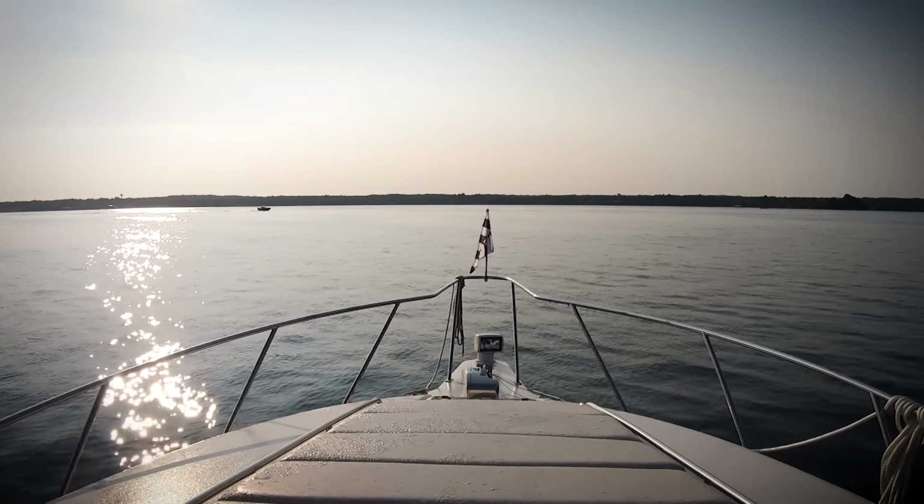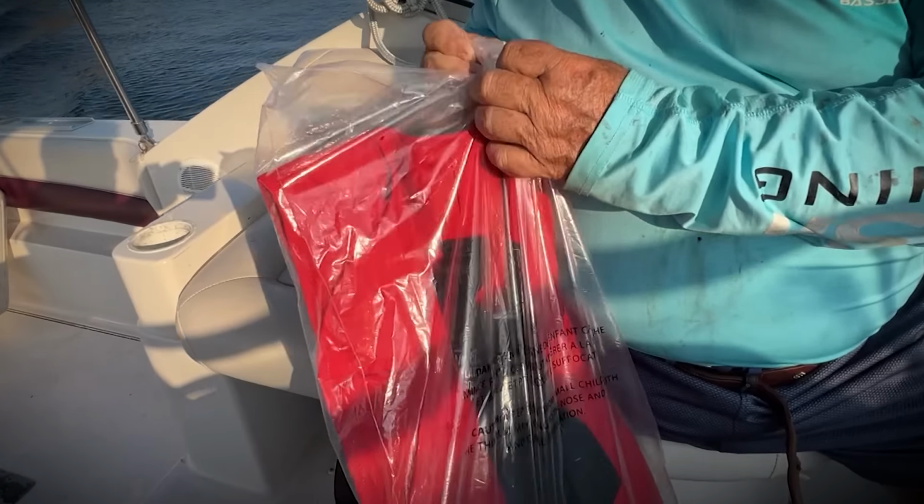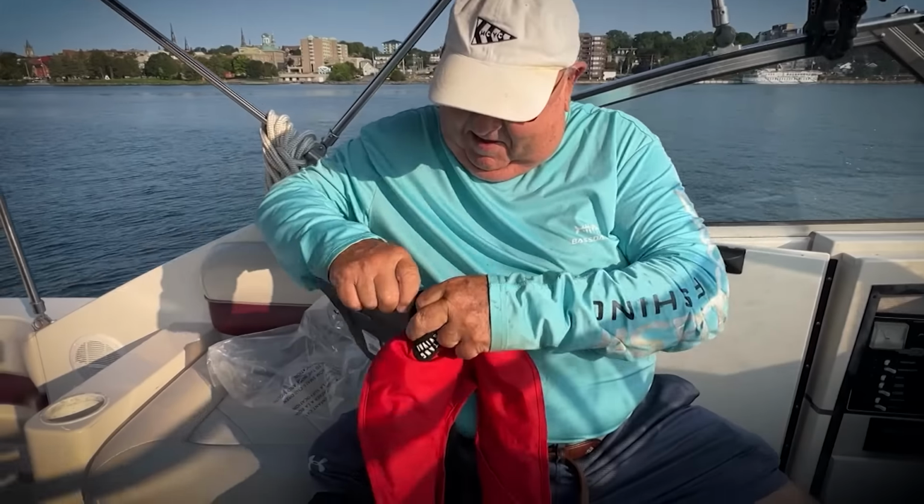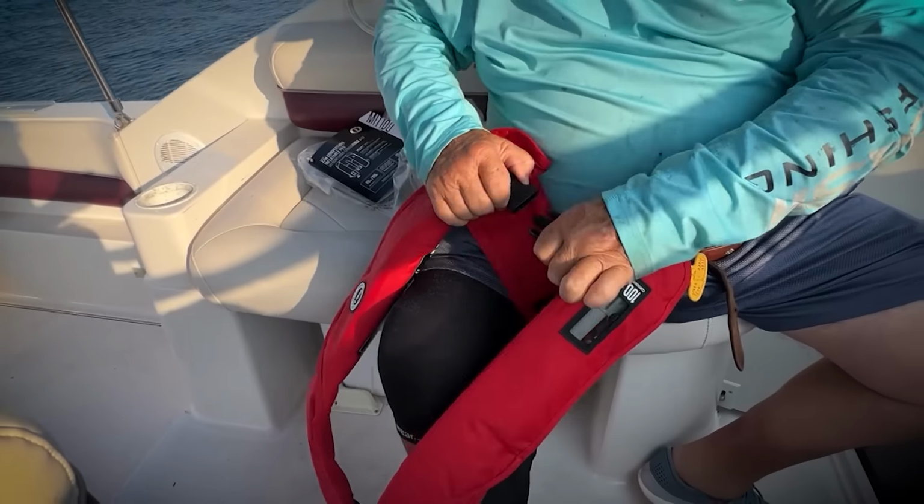Leg number 5, big day. Now, I know a lot of this has been solo, and that's supposed to be the idea, but we are going to be heading through the St. Lawrence Seaway locks, and they require a minimum of 2 people. So I brought out the big guns.